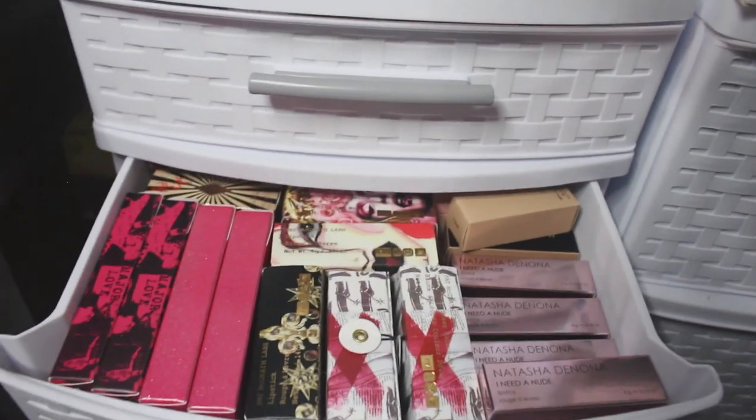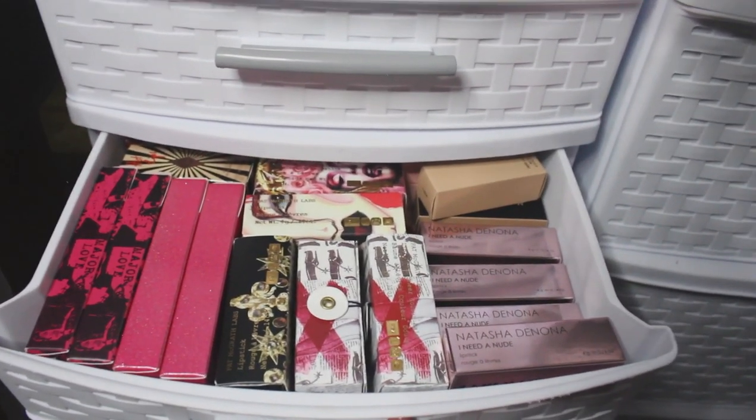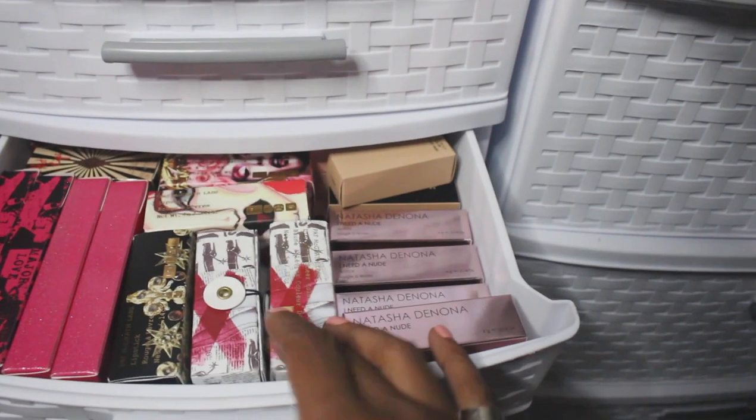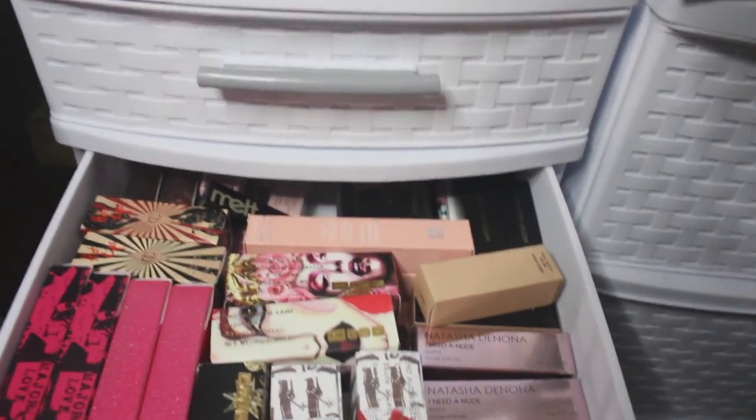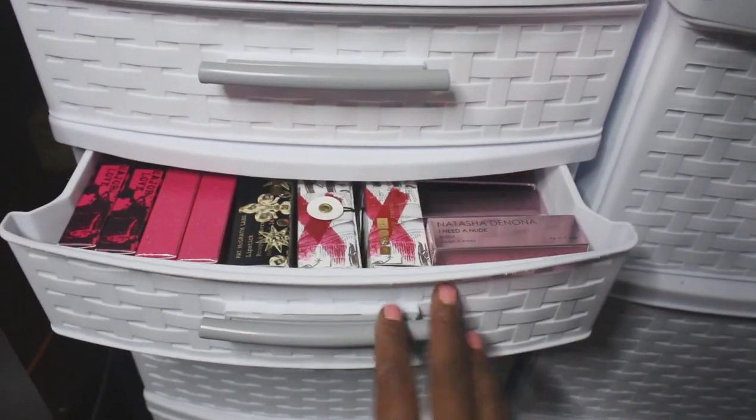Here I have quite a bit of stuff. But this is where I keep my high-end luxury brand lip products. So some Pat McGrath, Natasha Denona, Charlotte Tilbury. There's just a lot of stuff in there, like slowly pulling it out. But that's where I keep my high-end lip stuff. I'll show you where I keep my others.